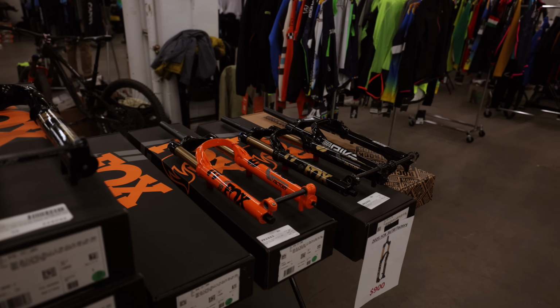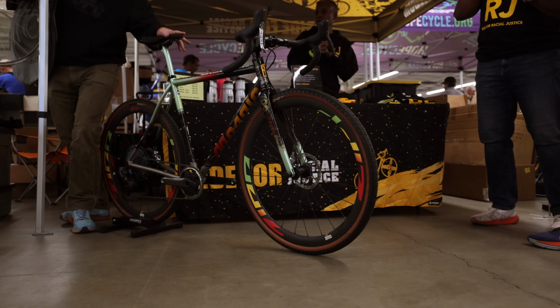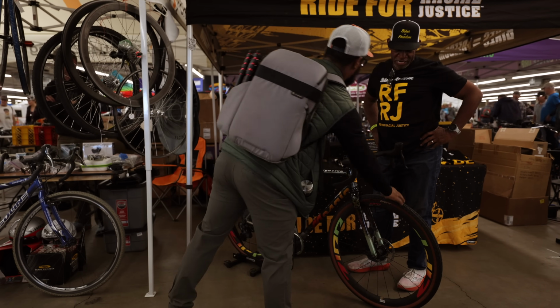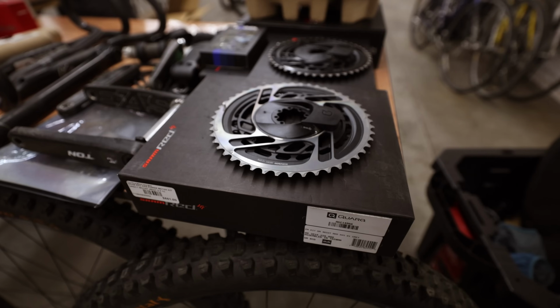What I like about this event is that you get to see a lot of the local vendors that you don't normally see at the bigger bike events. So to know what's going on locally and see the types of things you didn't know were in your own backyard is pretty cool.